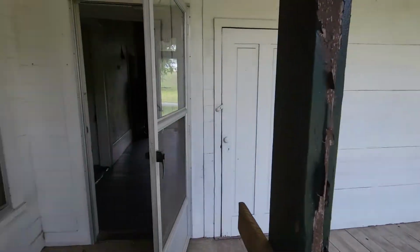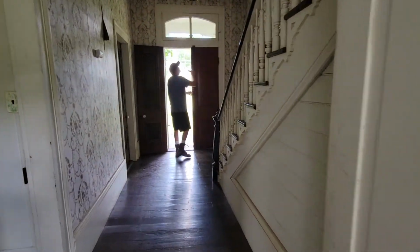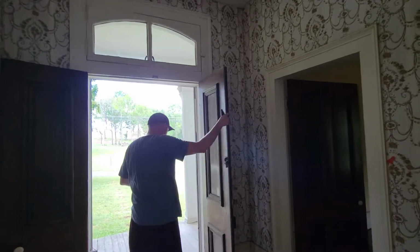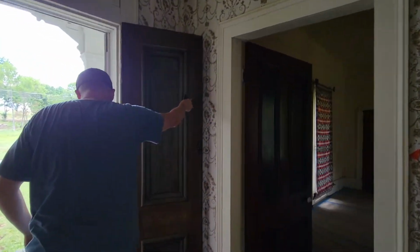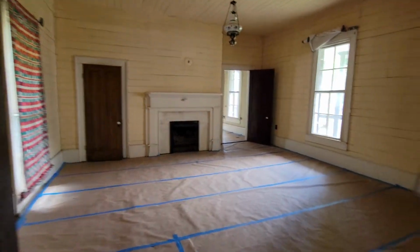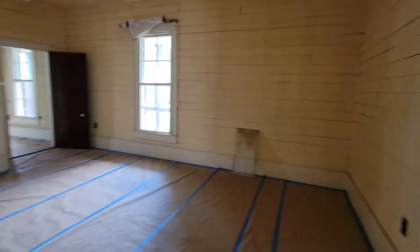So this is the back porch, and we're gonna come back in here to the entryway, and he's opening this other door, which is really cool. It has some really old locks on it. This is going to be the master bedroom. So when you come in the front door, to the left is the master bedroom.